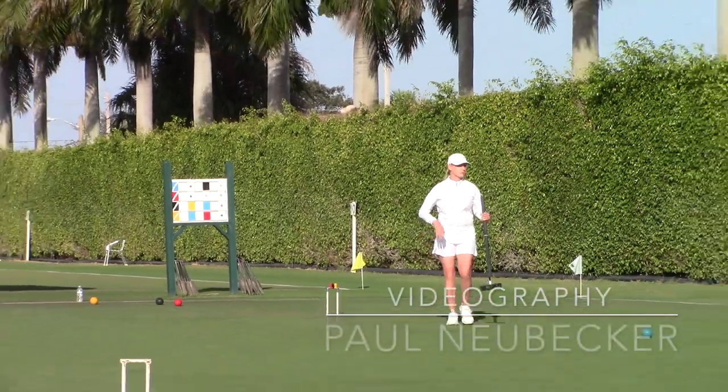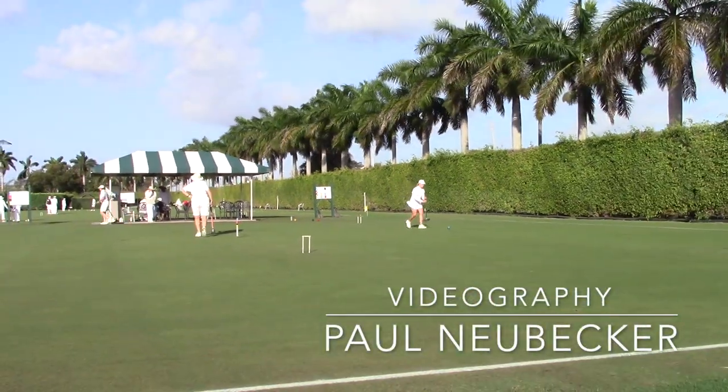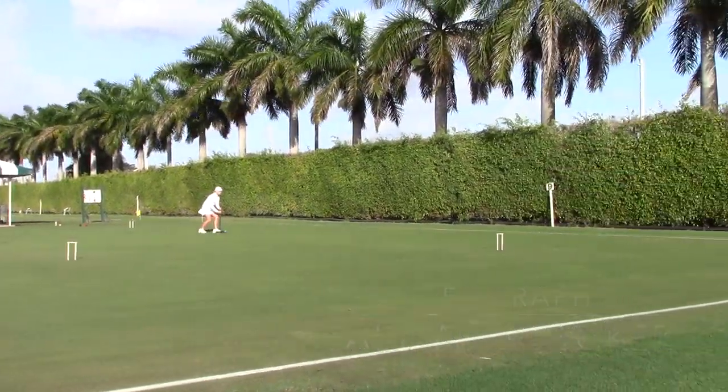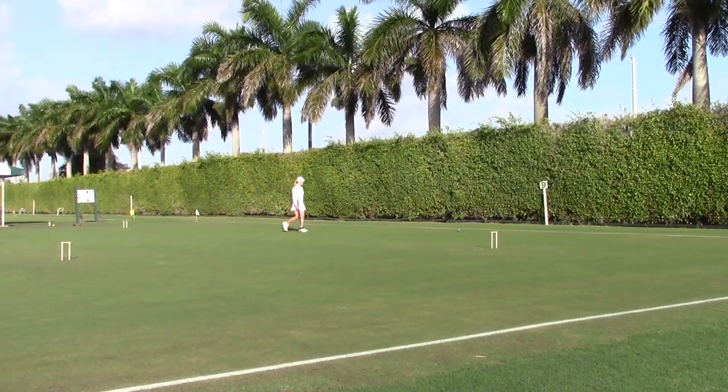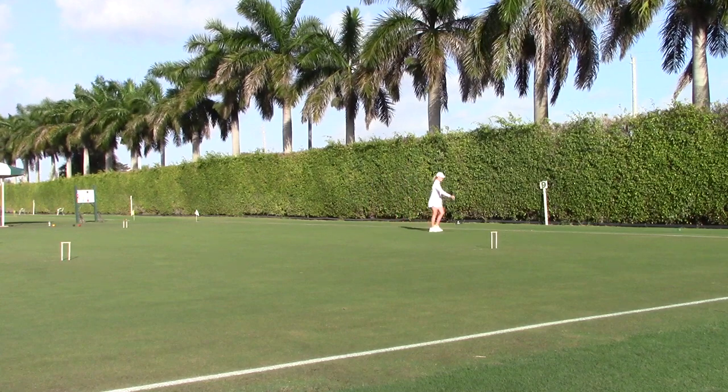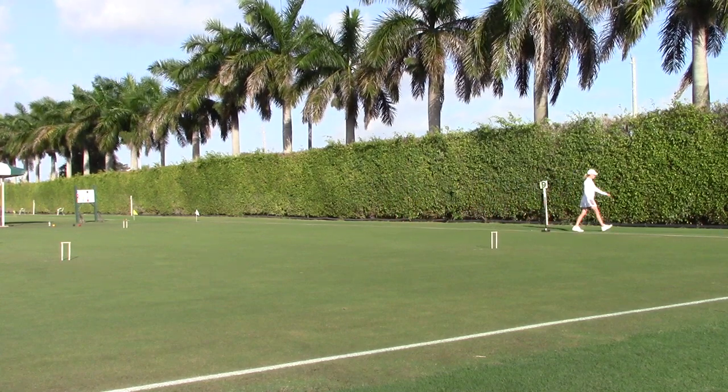Your videographer for this series is Paul Neubecker. Background noise is provided by the Palm Beach Airport, less than a mile to the north, and Summit Boulevard, just on the other side of that hedge.